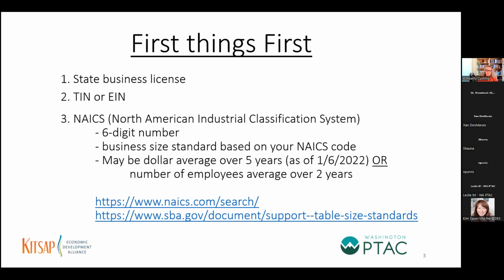So that second website then will determine whether you're a small or large business in each of the NAICS codes that you've identified. You need this information because when you actually go into SAM to register your company, it's going to ask you for your NAICS codes, and then you're going to have to identify for each one of those codes whether you're small or large. Any questions on this slide? Okay, move on.